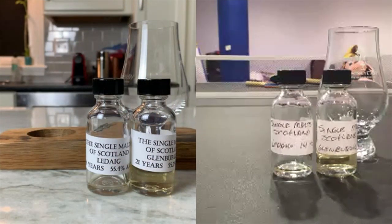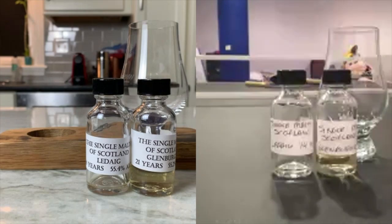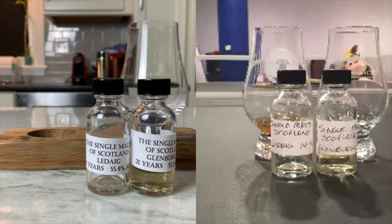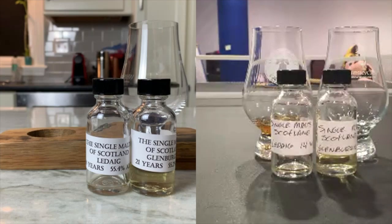Well, they don't say whether it's first fill, second fill, or third fill. Right. It just says a sherry butt. It could have been a second fill, but who knows? All right, I'm going to go for a taste. Me too. I'm getting a lot more barbecue this time around. A little bit. Ooh. Very dry too. Oh, that's dry.